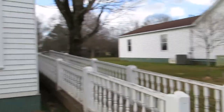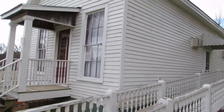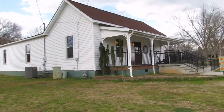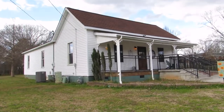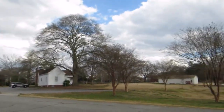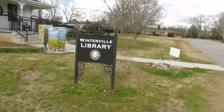When you look at this, it does almost look like a church or a really tiny school, because they did have one room schoolhouses that were this small, but you never know. Now, here's the library, which is in another old house. And again, there's the police station, but I'm not going to bother them about getting pictures.